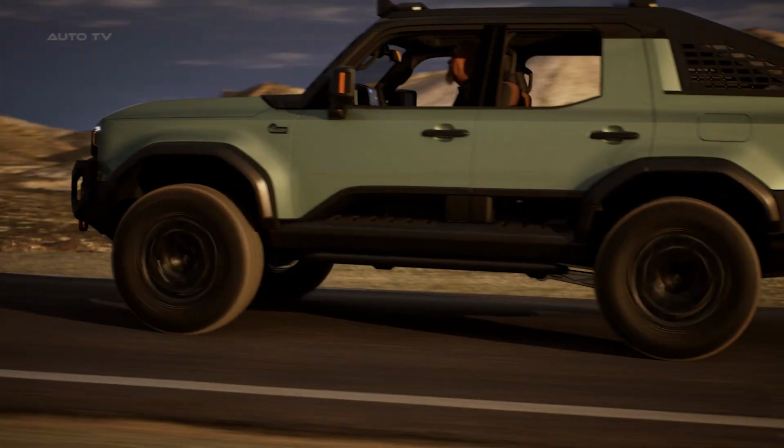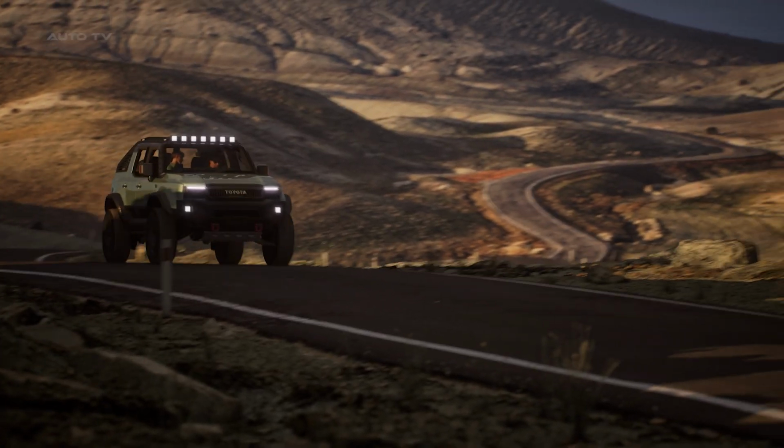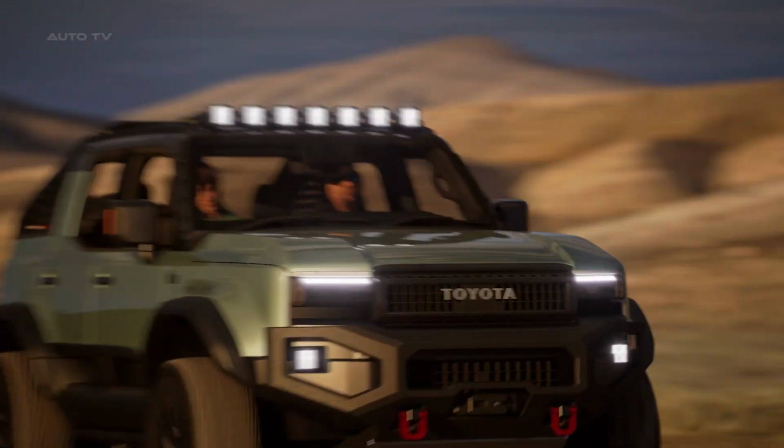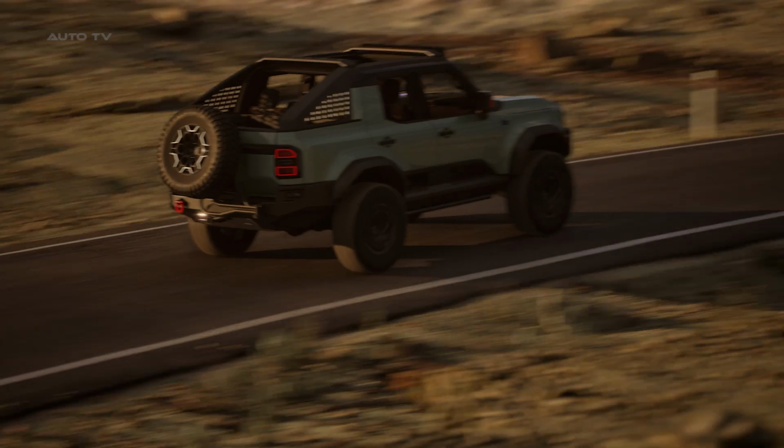Let's start with the obvious, that open-air design. The ROX features these wicked skeleton doors that look like they came straight out of a military vehicle catalog, paired with a sliding soft top that runs from front to back.